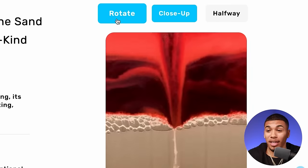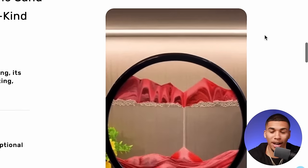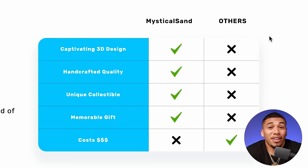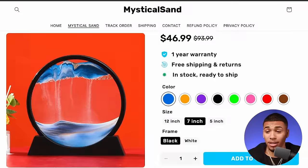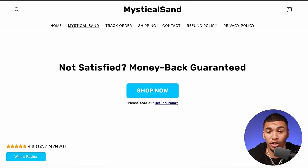And they even have interactive things on their product page. If I click on the rotate, it'll show me that. Close up, halfway, I really love that interactiveness. I even have to highlight one more thing that I like is them versus others. This is really great and it goes a long way, allowing you to be able to stand out from other people and telling the customers that you should buy from me over others because of these exact reasons. I'm not gonna lie, there's really not a lot that I would change about their product description. They did a really great job with this.